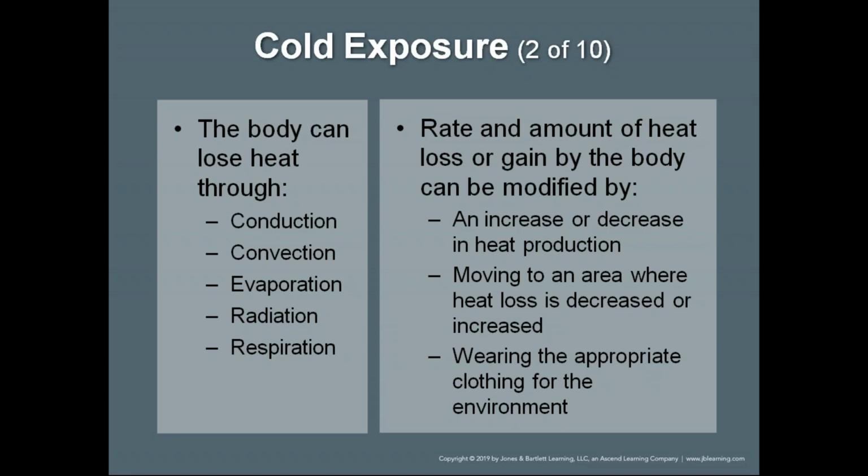So let's talk about conduction. Can you give me an example of conduction? Yeah, so physical contact. A common example is even cold air moving across the skin, whether it's cold or hot. That's an example of conduction.